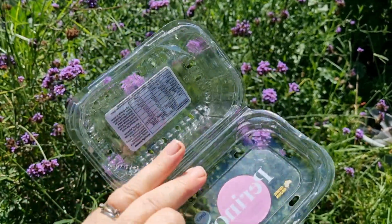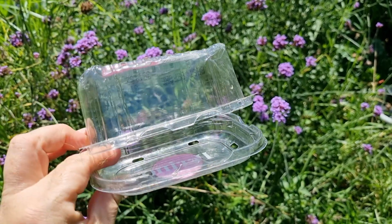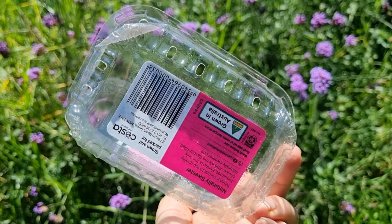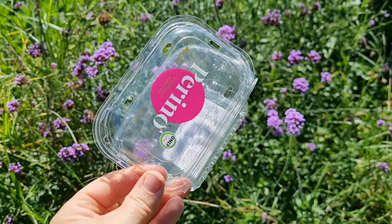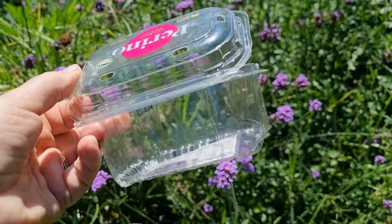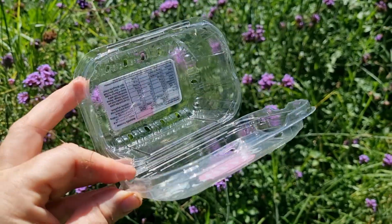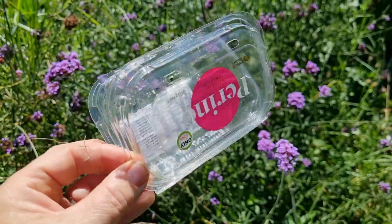If you save up your berry containers, you can use these as a miniature greenhouse. They've already got little holes in the bottom for drainage. Perfect to get your seeds started. Very useful to use when you are sowing in late winter. You don't really need them now this time of year, because if you keep this shut, you risk your seedlings getting overheated and dying back.